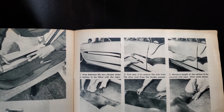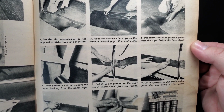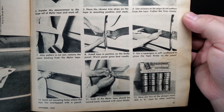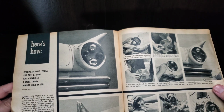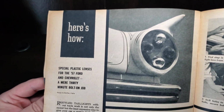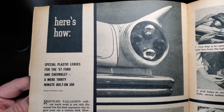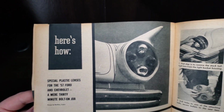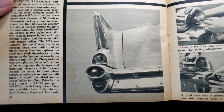But it's like a quick way to transform a custom, adding some Mylar tape. Here's how. Special plastic lenses for 57 Ford and Chevy. A mere 30-minute bolt-on job. Again, I think we've seen these featured a few times. The new hotness.